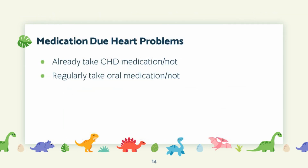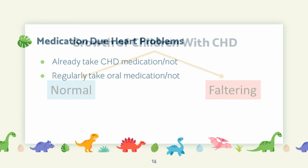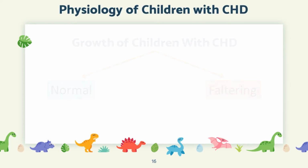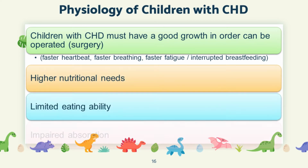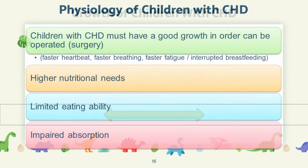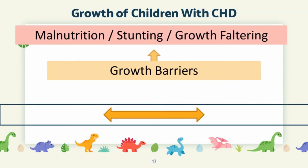What we should assess from a child with cyanotic heart disease is whether he or she has already taken medication routinely or not. A child with congenital heart disease can grow normally or fail to grow. A child with congenital heart disease should grow normally to have surgery in the future. The problem is this child has higher nutritional requirements. On the other hand, he or she has decreasing eating ability because of his or her health condition and malabsorption condition. Growth of a child with congenital heart disease has a cycle.